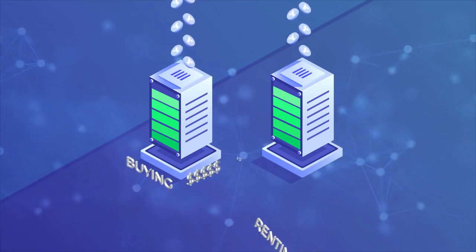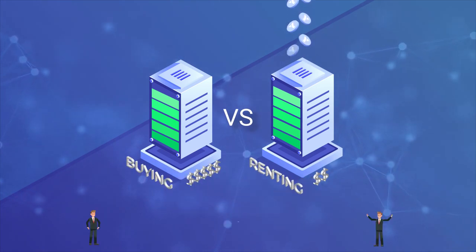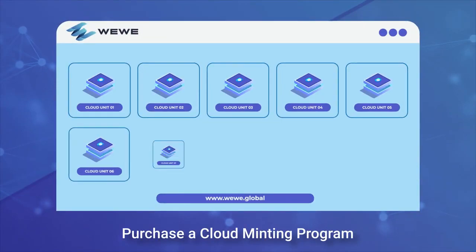done. WeWe Global lets you rent the hardware instead of buying and managing it. You'll be able to mint new coins without the hassle of handling hardware. How can you rent hardware to mint tokens? By purchasing cloud minting programs.